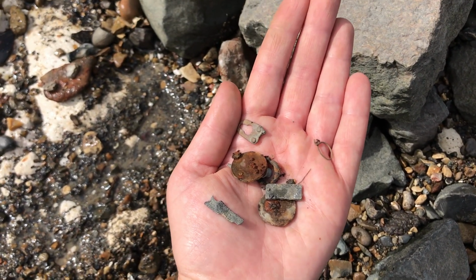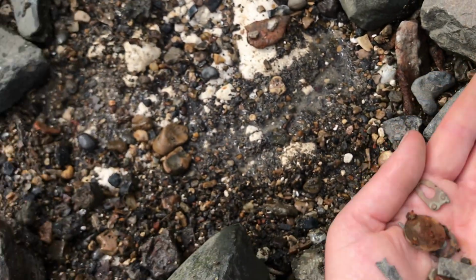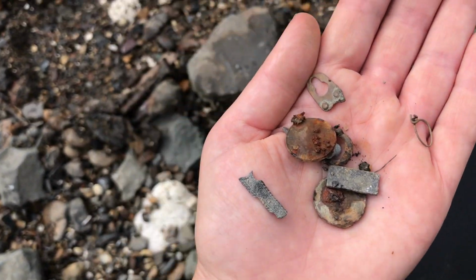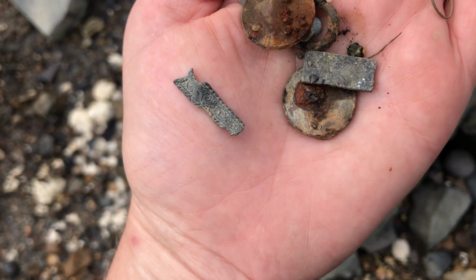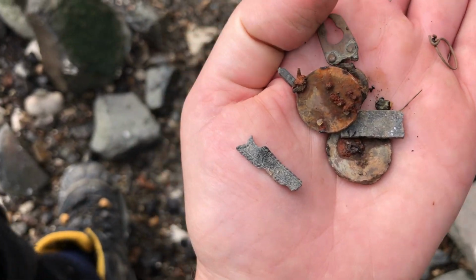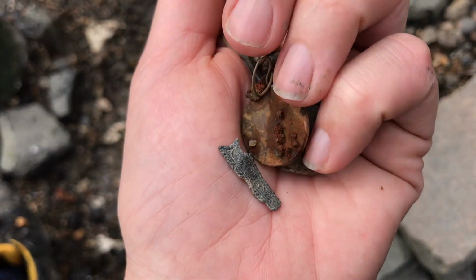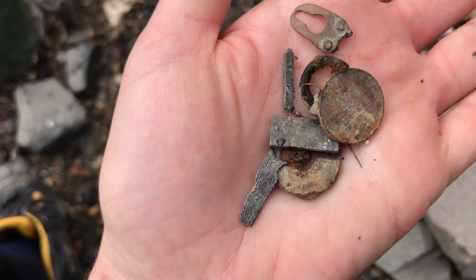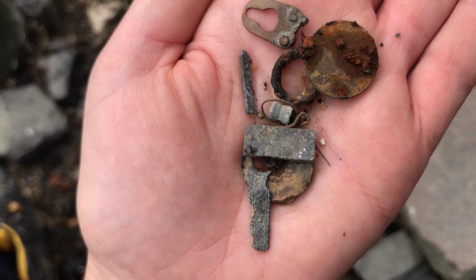Okay, second little philosophical point of the day. I've just spent ages here in this patch because it's a nice patch, right? But what do I have to show for it? Not a great deal, not a great deal. However, the philosophical element to this little spiel is that it's nice looking through these sandy, gritty patches to find a handful of metal shrapnel bits. There you go, little air gun pellet.